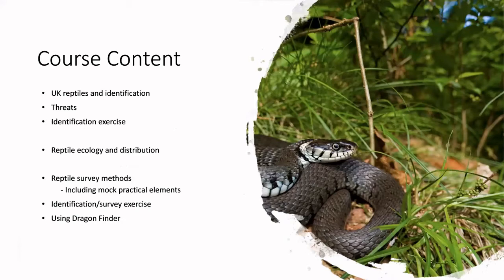Okay, so what is the course going to involve today? It's split up into 3 rough parts. The first chunk of the workshop, we're going to focus on what UK reptiles you actually find here. That's going to include natives and non-natives, the threats that those reptiles undergo, as well as a little bit about the conservation of some of those reptiles, not all of them. We'll have a few identification exercises as well. We'll have a break and then we'll move on to reptile ecology and their UK distribution. And we'll then end the workshop looking at different survey methods that you can employ and how to use the Froglife Dragon Finder app. The Dragon Finder app is a nifty little thing that can help you identify reptiles and then record your sightings, and then we get that data, and I'll tell you a little bit more about that later.